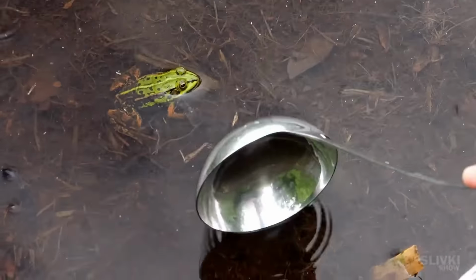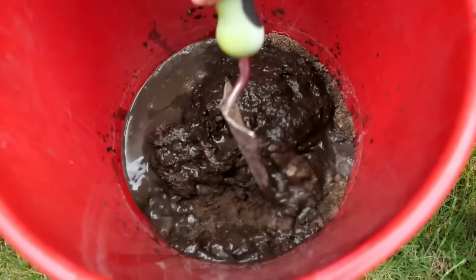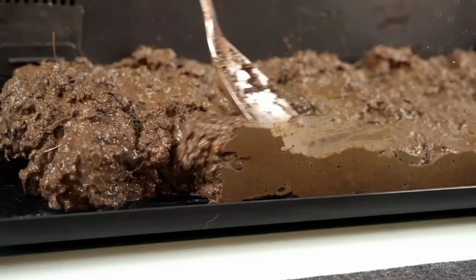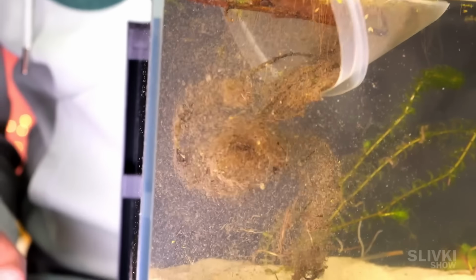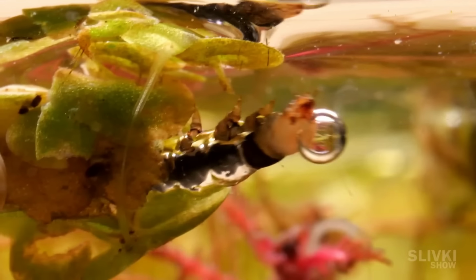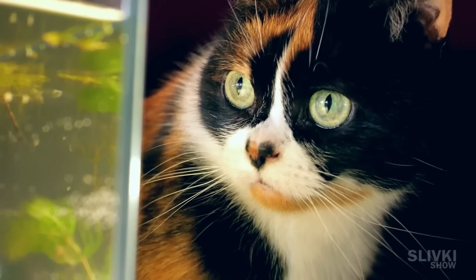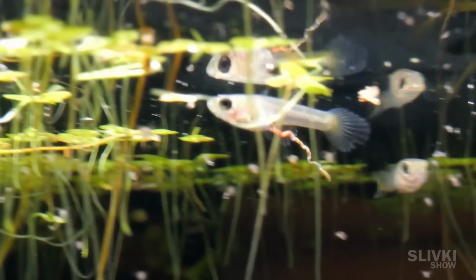In the previous video, we took some mud from an old pond, some plants and water from the lake, and placed everything in the aquarium in order to create a fully fledged ecosystem, with a maximum variety of living creatures that will reproduce and serve as live food for the fish that we are going to settle in today.